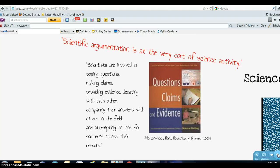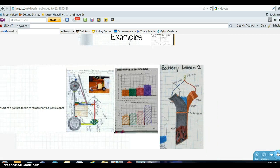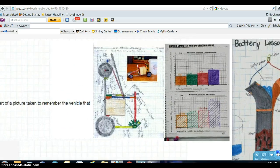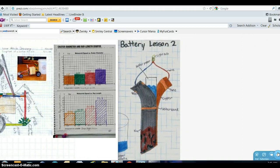These reasons are echoed in questions, claims, and evidence. Science notebooks are used as a tool to help students refine their questions, gather evidence, look for patterns to support claims, and debate with others. Examples of student work can be found at the Science Notebooks website. These examples showcase creative and critical thinking, organizing data through graphs, and drawings that help students explain their conceptual understanding.